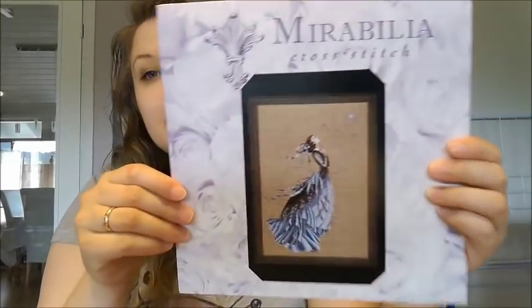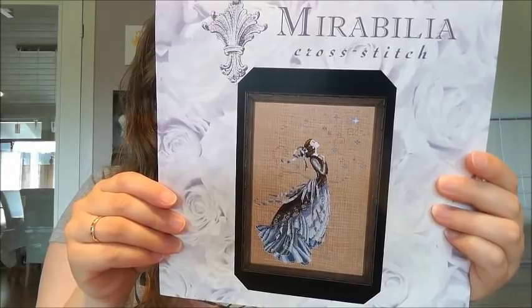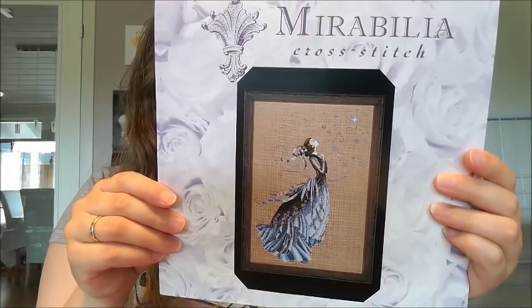Next up was my birthday start in 2018. It's Stargazer by Mirabilia. And yeah, it's stitched on either 28 count or 32 count. And I can't remember because I have two fabrics in this color. One is 28 count and one is 32 count.